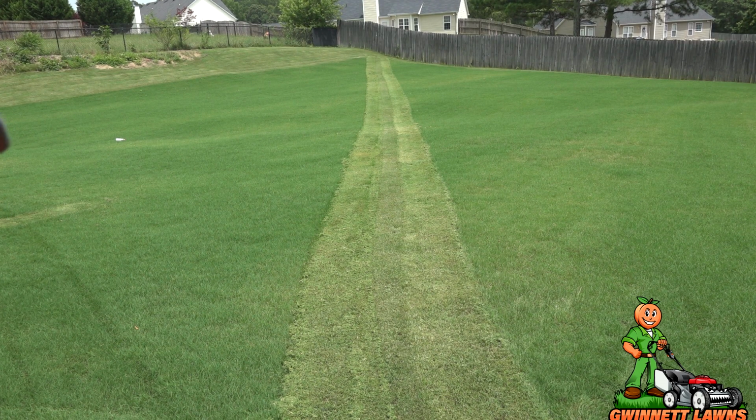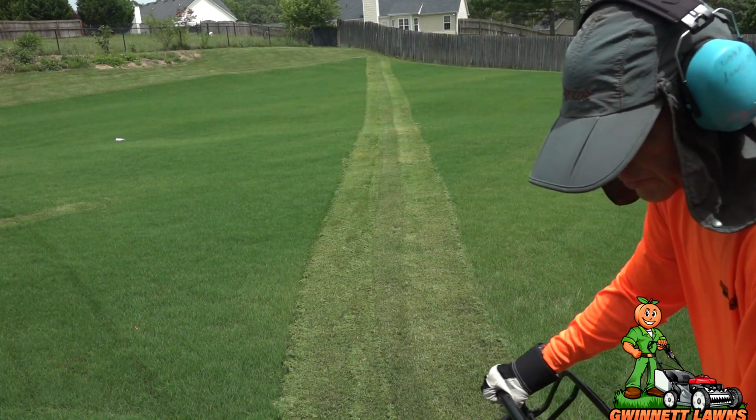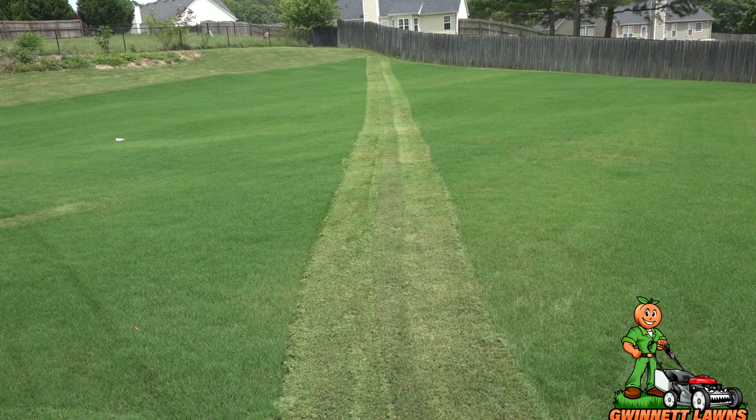All right, so we stalled out a couple times with the 217. Now let's see what the commercial mower will do. This engine has less horsepower, but I believe it has more torque.